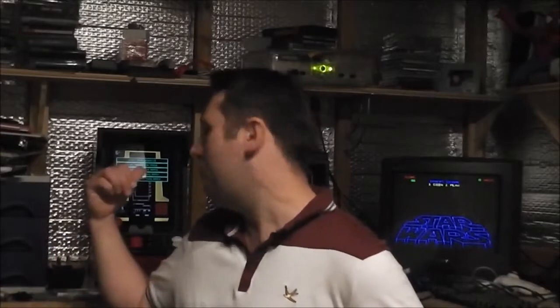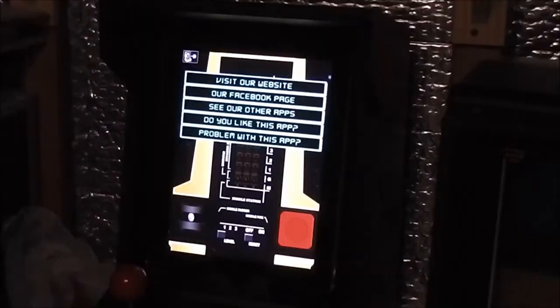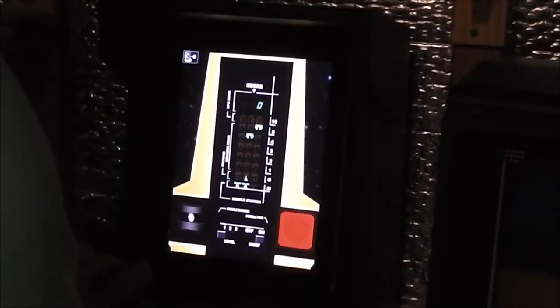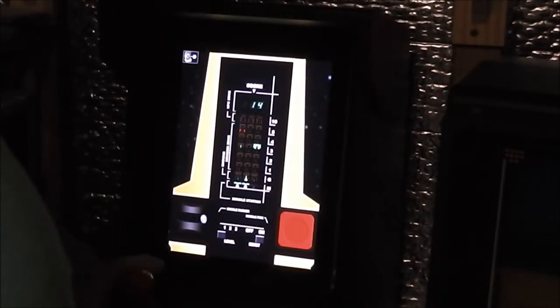Let's take a look and see how it fares up, because it's compatible with the arcade, which means I can actually control the bloody thing. Let's take a butcher's. As you can see, Galaxy Invader is nothing more than a simple Space Invaders clone. But for those of us who played it in the early 1980s, it was amazing.